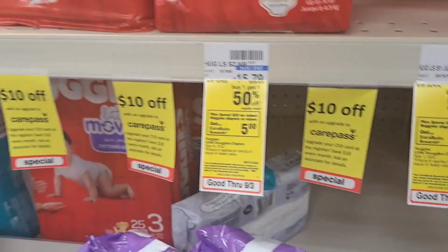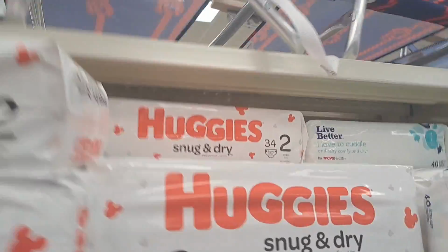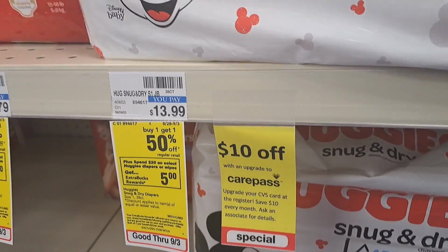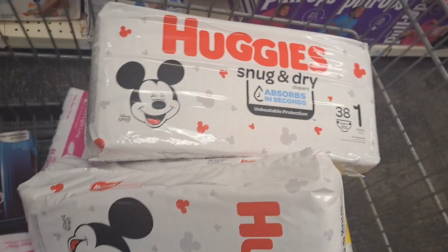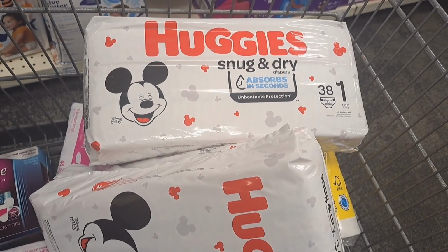So we're going to pay, wow, that says $15.79. When I looked on the internet, yeah, we're not getting these. We're going to get these. We're going to get, do we want the size 1 or the size 2? Let's get a 1 and a 2. How about that? Okay, so they're $13.99. So we're going to grab 2 of these. Okay, so the first one we're going to pay $13.99 for. And then the second one we're going to get for half price. Okay, that's going to bring our total to $20.23.